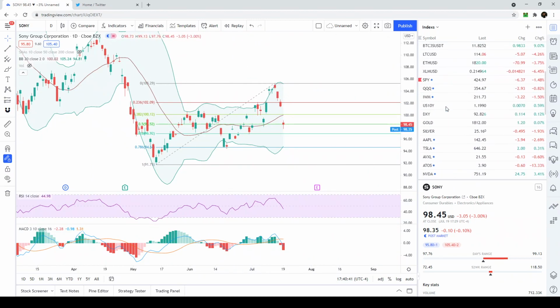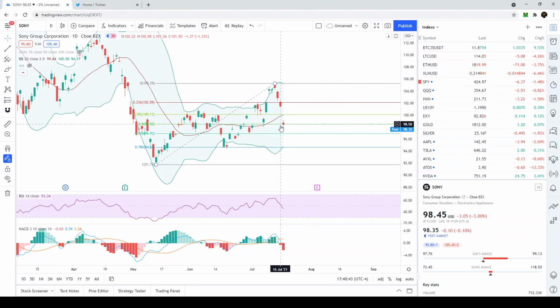So the SPY, we can see that it broke down below the 50% fib, and it started to move towards the 61.8% fib, right? So 98.50 is a very important level for Sony, but we closed right below it. So that's not potentially a great signal, okay? So we need to hold support either above the 61.8% fib at $97 or above the 50% fib at $98.50. So we need to find support above one of those two levels.